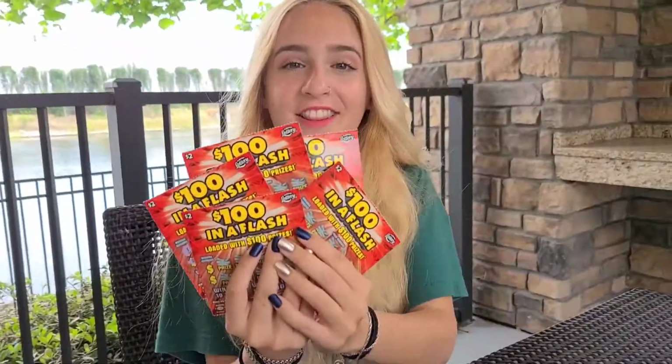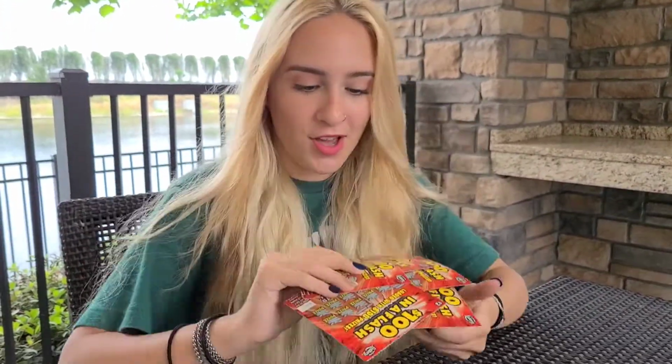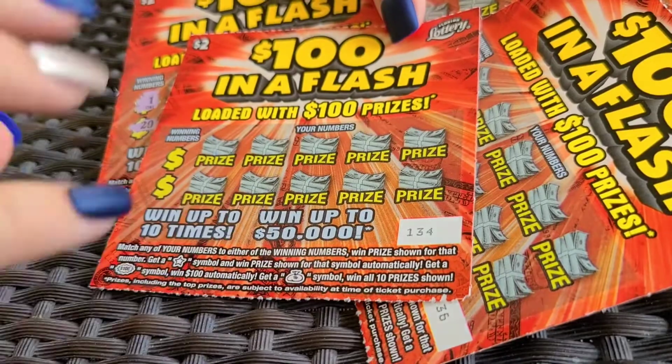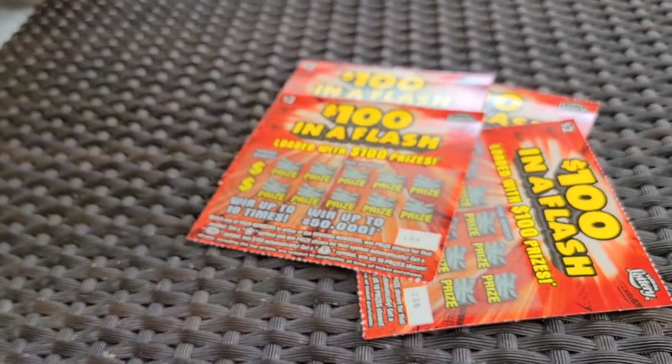500s. Yes, we got here the 100 in a flash. We already won 100 in this one, so we're trying to win another more. We also have some symbols that we can find here, so hopefully we win 100. Let's scratch some tickets. Dun, dun, dun, dun, dun.